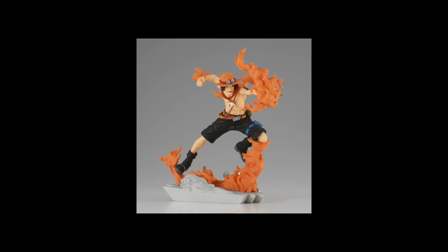The flames sort of connected to this grey base. He's probably doing an attack, Fire Fist, and some of the flames are moving outwards. The general position of the flames is quite well done. But in terms of the quality, obviously this is not going to be top notch. It is just a simple orange color painted throughout. For Ace himself, the outfit is okay, very simplistic. You can see a bit of his muscles on his body sculpt.